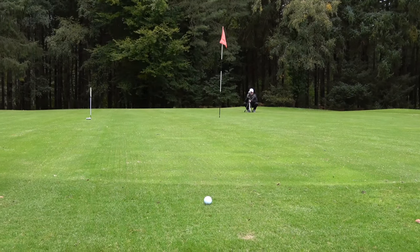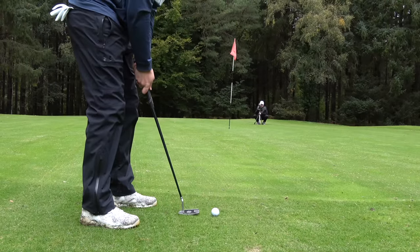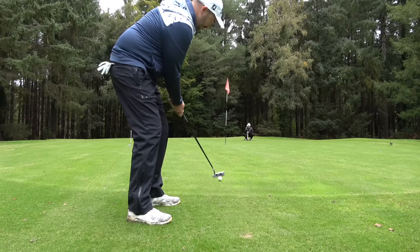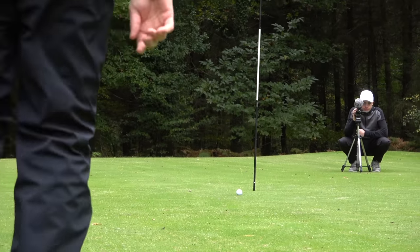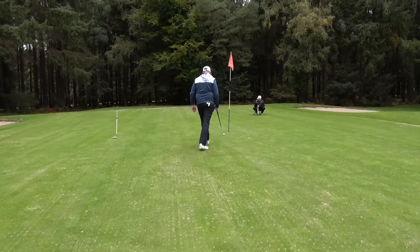How are you reading this one? Not doing a huge amount, maybe just off the left at the end. A little bit off the left, okay. Go. Yep, that's good. It's pretty, one nine. A little bit short. A little bit short, almost.